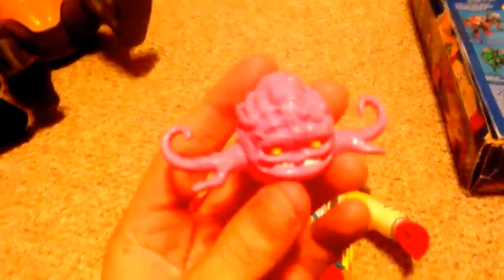So, pretty cool. And you can take Krang out if you'd like. Here's that little sucker. Put it back in his stomach. So, there's that. Guys, here's my big box of loose figures.